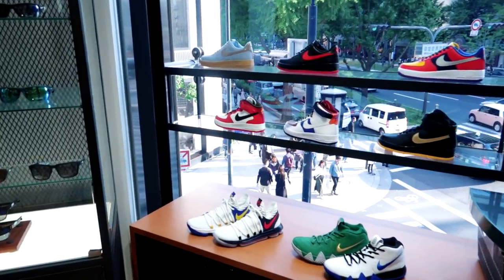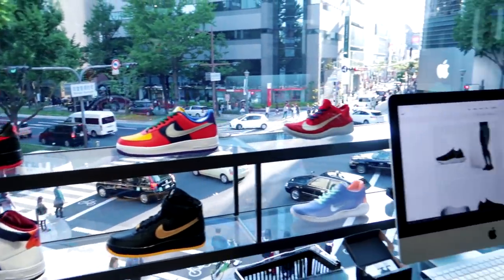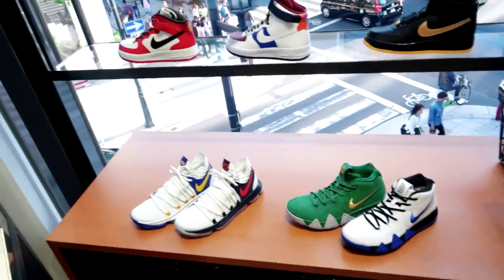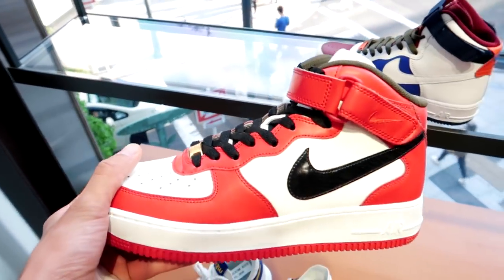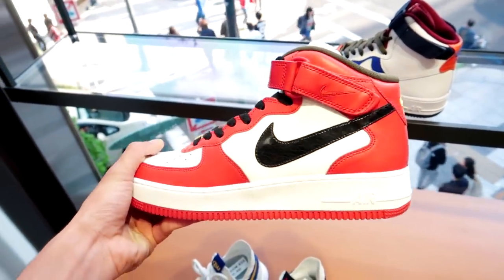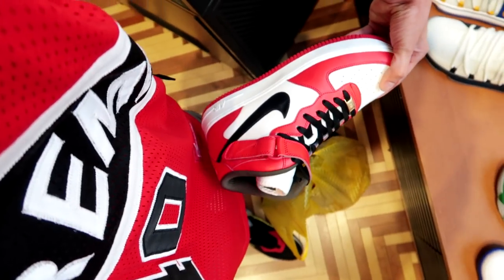We're on the second floor of the Nike Osaka store now, and they have a whole Nike ID section here where you can customize some sneakers. Check this out. They have Chicago Air Force Ones. What? These are actually really dope. Gold hits on the back, gold Air Force One tag, and these would go with the fit perfectly today too.